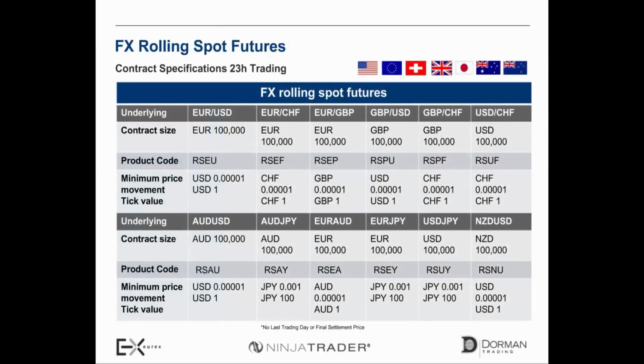Briefly diving into the product specs. Eurex rolling spot FX futures are designed to align with the dominant OTC FX market. Round-the-clock accessibility, Sunday to Friday, 23 hours, 5 days access. All products are quoted in the familiar OTC FX convention, commanding a standard notional size of 100,000 of the first currency listed in the pair.